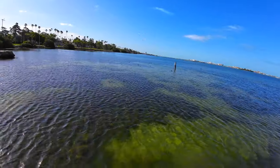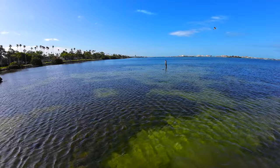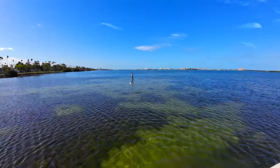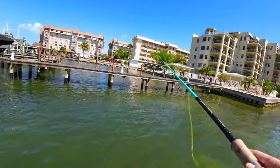So guys, right now we are chumming to see if any redfish are in the area. It's a really low tide, so we're fishing some good potholes. I spooked a redfish earlier, so let's see if they're around. Oh, I got one. Oh, pulled hook.